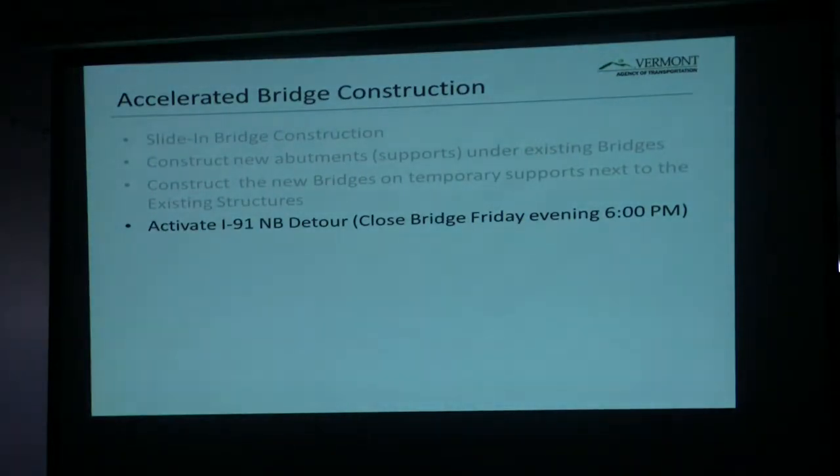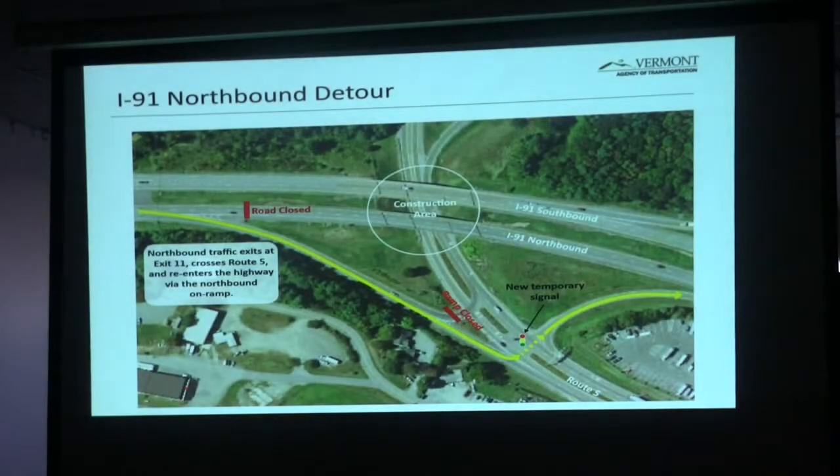Once we have the bridges complete, we're going to activate the I-91 Northbound Detour, and we're going to close that bridge to take it down and slide the new bridge into place. And we're going to do that over the course of 1 weekend, and we're going to start that at 6 o'clock that Friday night. And the northbound is easy, because what we're going to do is we're going to take the folks off and put them right back on.